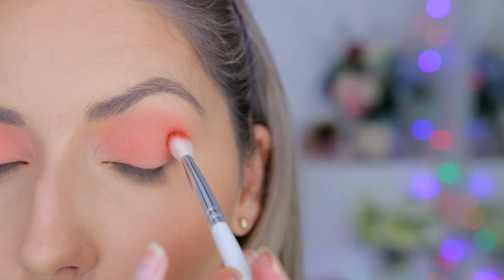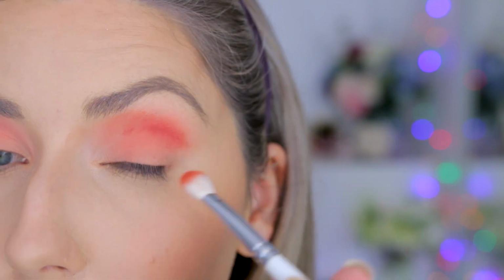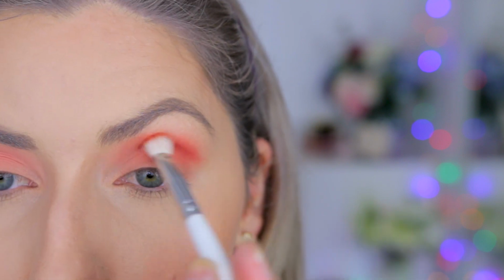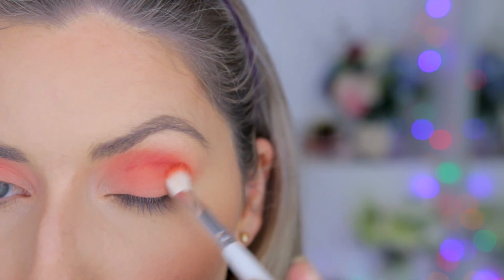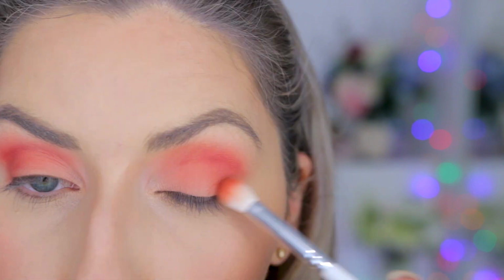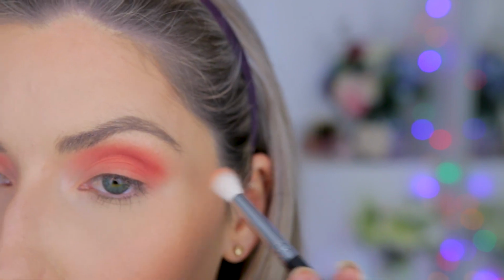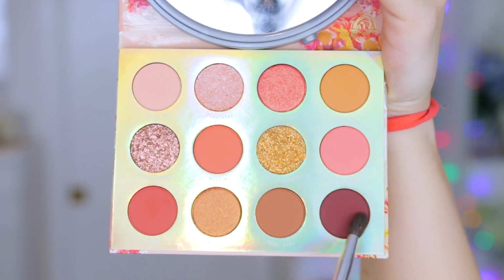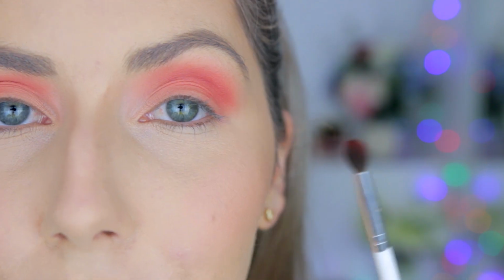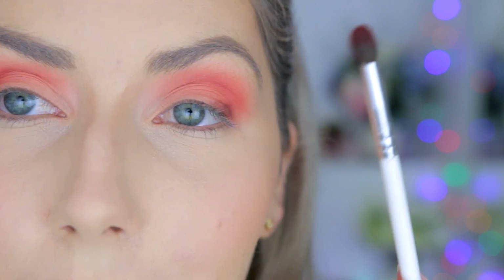Alright, taking a bit of a smaller brush now, and the shade, I don't know what this shade is called, ICYMI. Wow, that is pigmented, oh my goodness. So I'm focusing this on the crease and the outer portion of the eye. Using the shade Feel Free, I'm going to begin putting that on the outer part of my eye and blending that in. I am taking a smaller brush again.